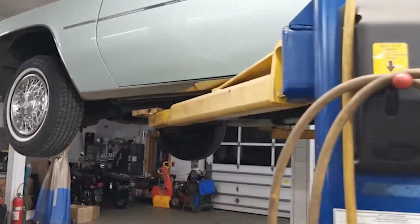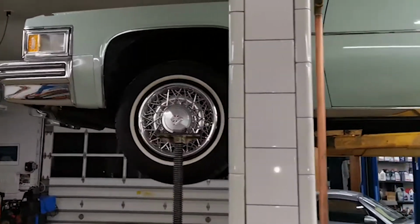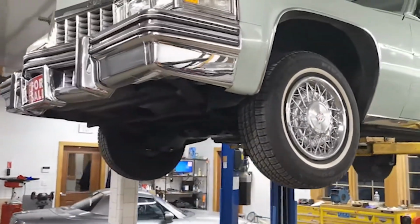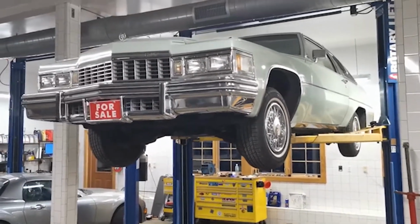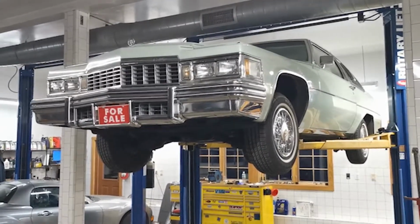Please stay tuned for our other videos about this vehicle that will cover the exterior and the interior. And actually, before we end this video, let's take a look at the engine compartment.